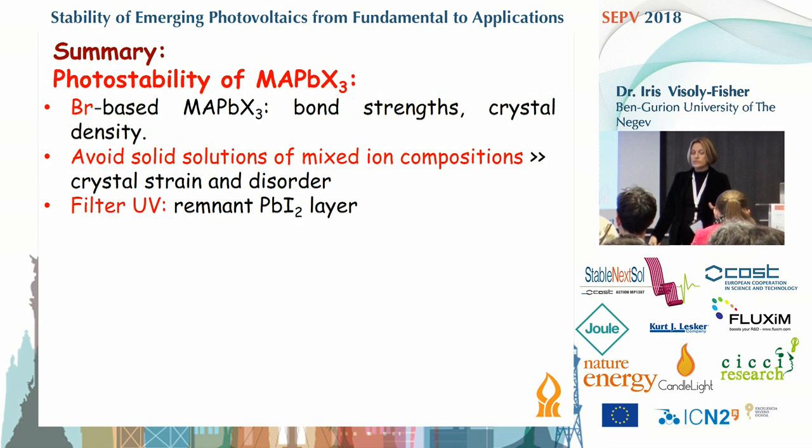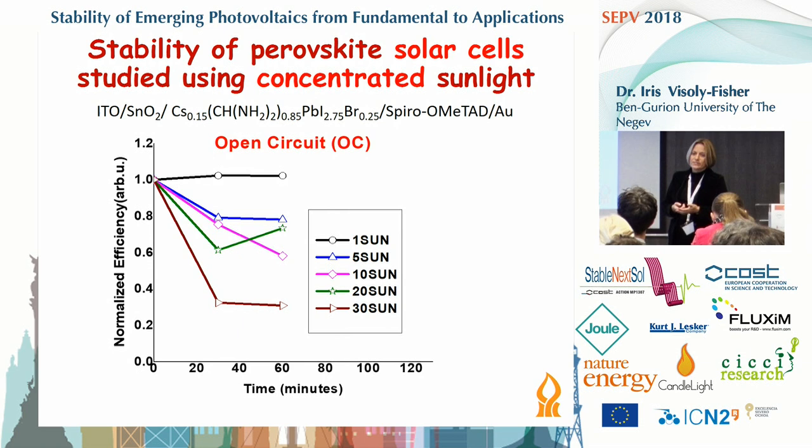Now I'm going to briefly show some results about cell stability under concentrated sunlight. And I have to note that these are very preliminary results on a limited number of cells. I'm just showing this as a proof of concept and not as a final work. So we took these cells. These came from HOST Center. They're pretty good cells. You saw their characterization yesterday. They have about 15 or 16% efficiency when you start with.